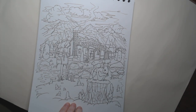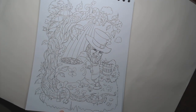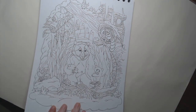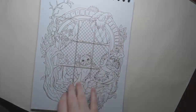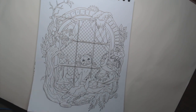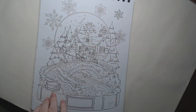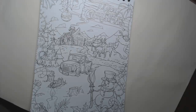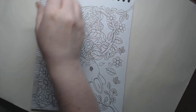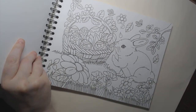With pencils, I'd say your softer color pencils will probably do a better job on this smooth paper. This book seems to have quite a bit of detail in the images. So, oh, we got a cat. Cat sighting. Neat little snow globe. Yep. Bring it down a little so you can actually see it.